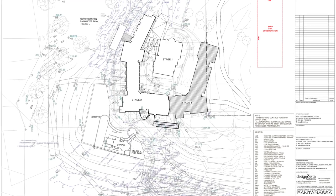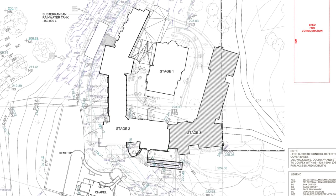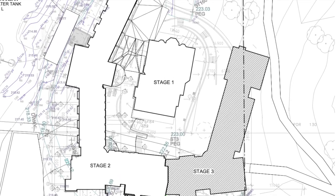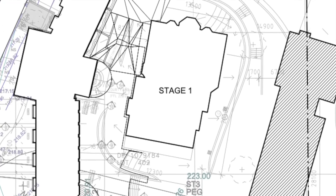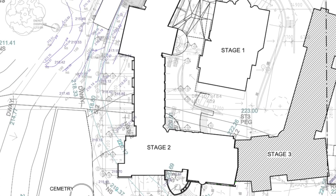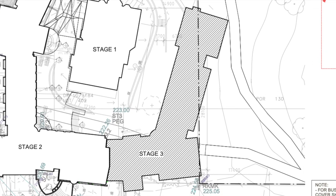The approval process for the monastery took several years and was undertaken in three main stages. Stage one was the church and the main driveway out to Pemberton's Hill Road. Stage two was the two-story monk's accommodation looking out over the cliff top. Stage three is the guest accommodation to the east, yet to be built.